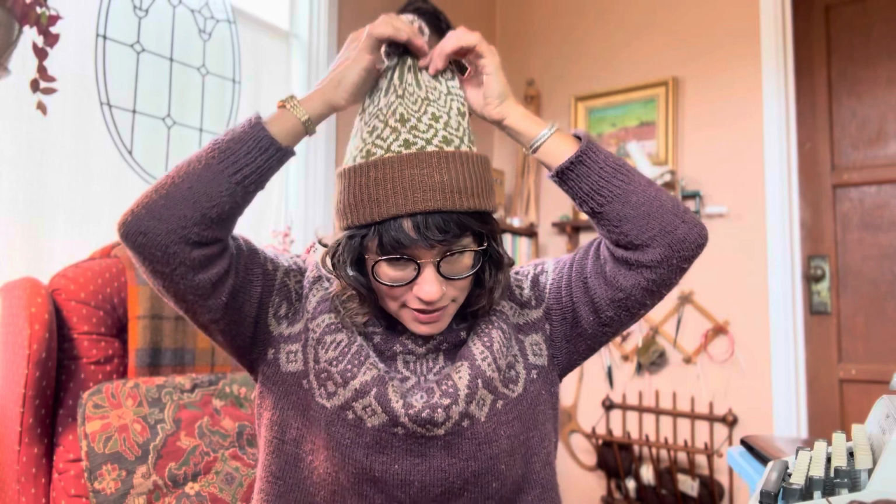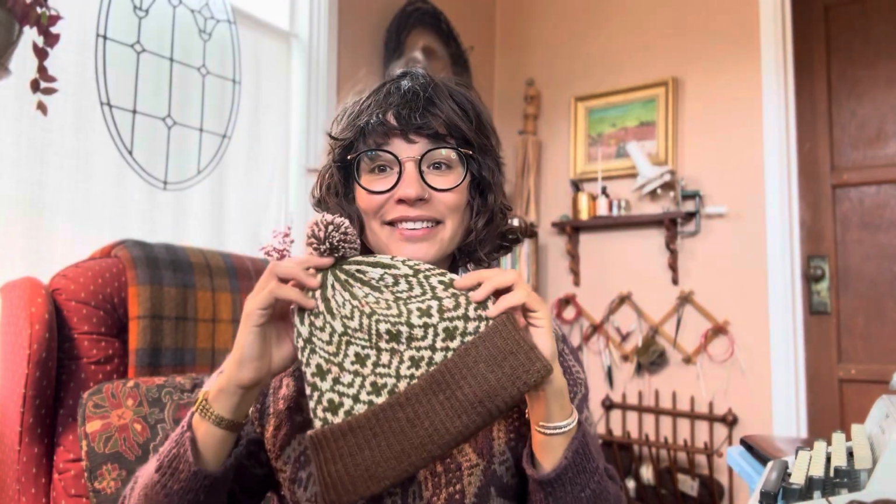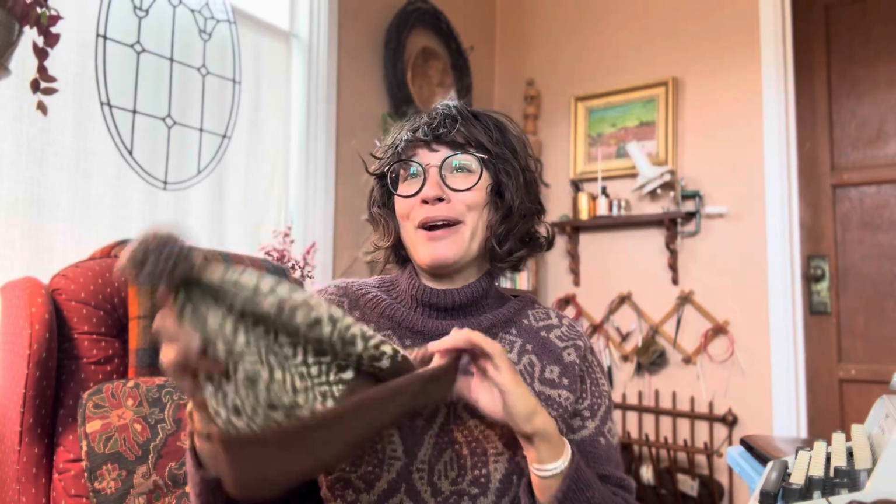Then I knit another hat, and that is the one that I'm currently wearing. And this is another Caitlin Hunter hat. This is the Sacred Sheep hat. And I'm really proud of this one.